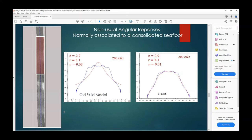So we developed a model based on radar models, because normally the models that we use for backscatter, Jackson models, suppose a fluid signal, no consolidation, and they do not scale with frequency. So we adapt some radar models to see this.